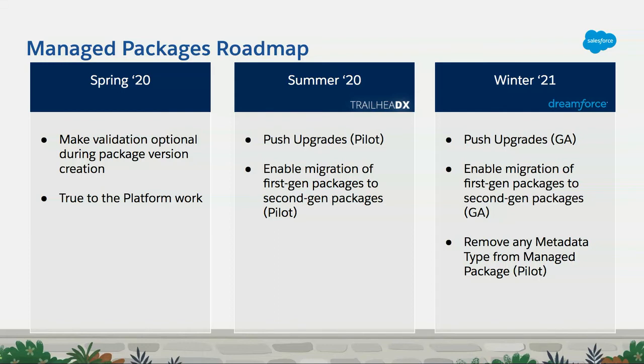And I don't have this on my roadmap because now we are getting into Spring 21, which is way out there. We are very excited about what we are internally calling package bundles. With package bundles, you can create a package which is basically a collection of your pre-existing packages. These package bundles can be listed on AppExchange. You can push upgrade a bundle, and you can just install a bundle. And with this, it becomes much easier for you to develop any number of packages to define your app. But from your customer standpoint, from an admin experience, the experience is much faster because they're just installing a single thing.